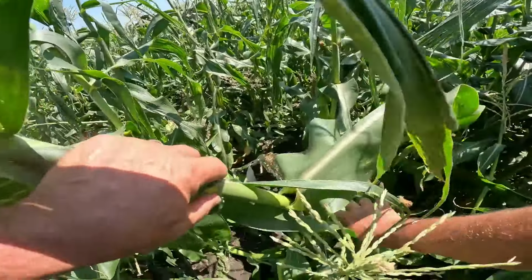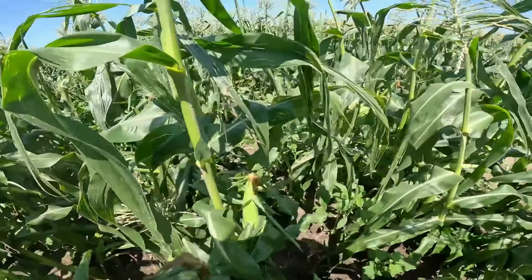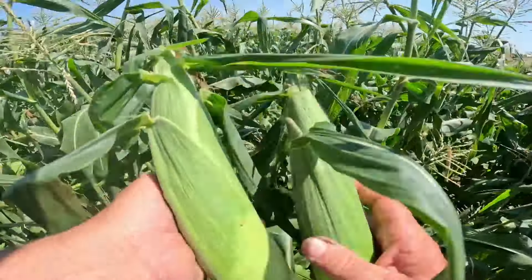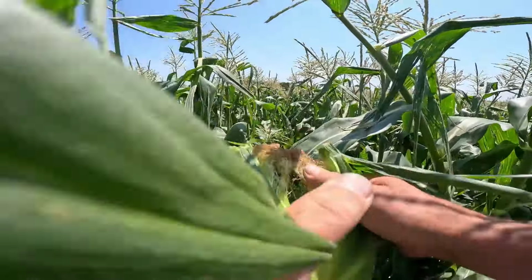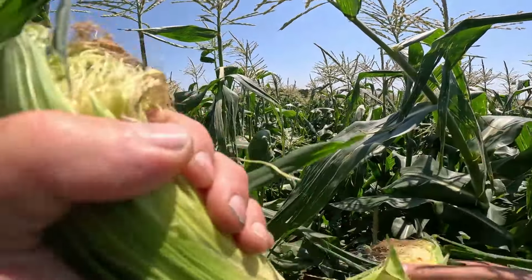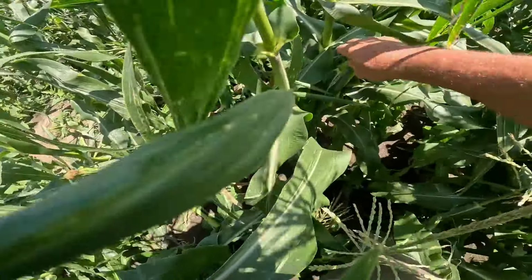More corn. Medium second ear where that corn fell. So now my bucket behind me is full. It's hard to believe how fast it goes. There's a double ear. That's not worth anything to anybody, but it's kind of cool when you see it. This guy was actually a double ear right there. I'll take half of it, I think.